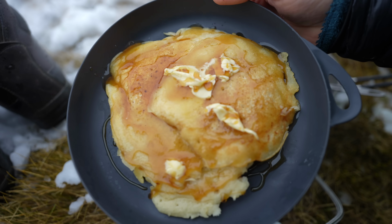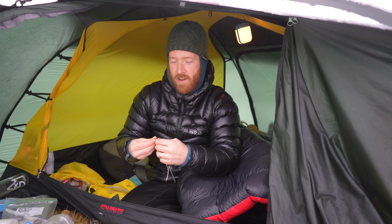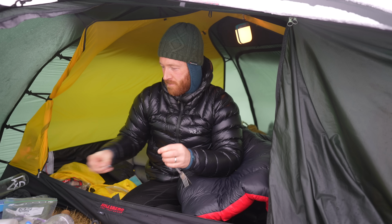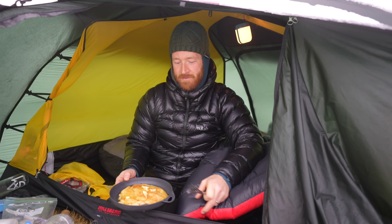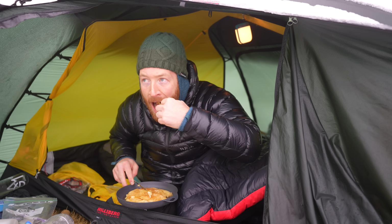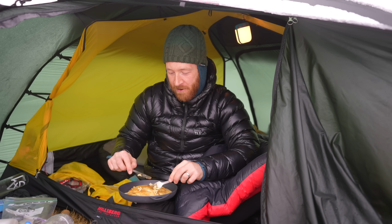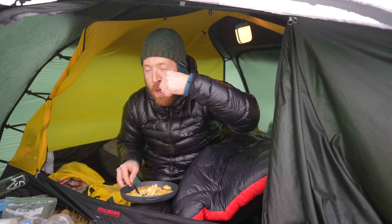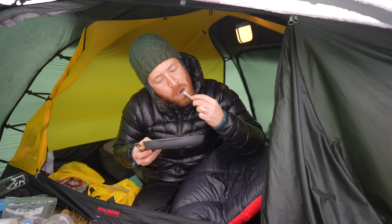This is a triple stack of pancakes with Lewis Road Creamery butter. This stuff is like New Zealand's nicest butter. It's so premium and delicious, man. Pair that with some beautiful Canadian maple syrup. The ultimate tent snow feast. The butteriness, man. I did this perfect. This is perfect pancakes. They're all gone.